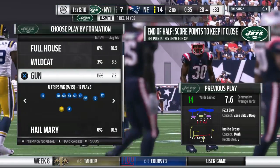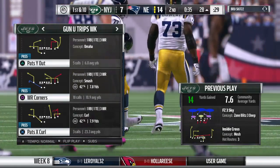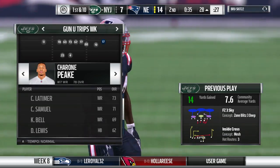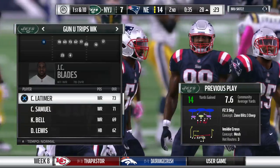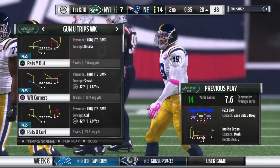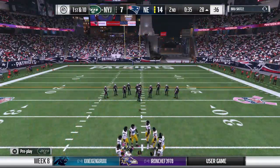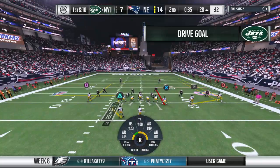It's a nice completion, a little bit of run after catch as well to create the yardage that they got. But it is so tough to cover that route, the drag route, because they run it at varying speeds. Because the key is to create hesitancy on the defender's part. Always so empathetic for those DBs, aren't you? And the D-line pinching together must be expecting the run.